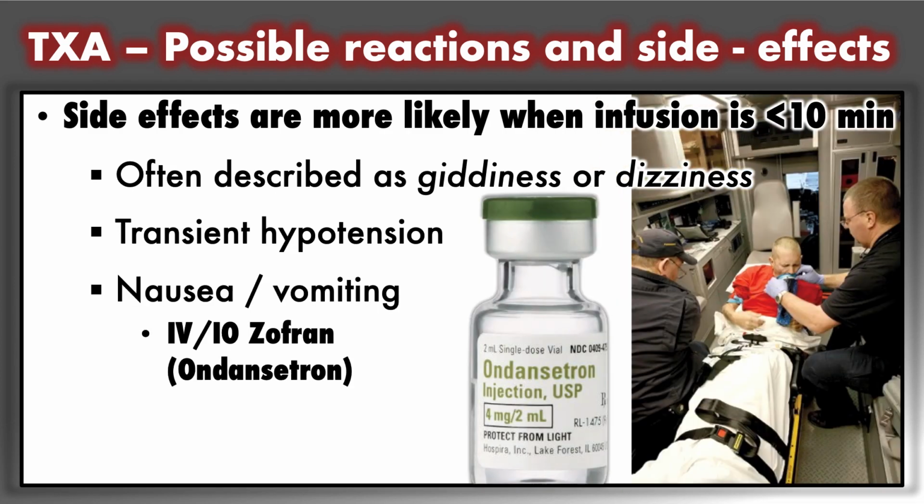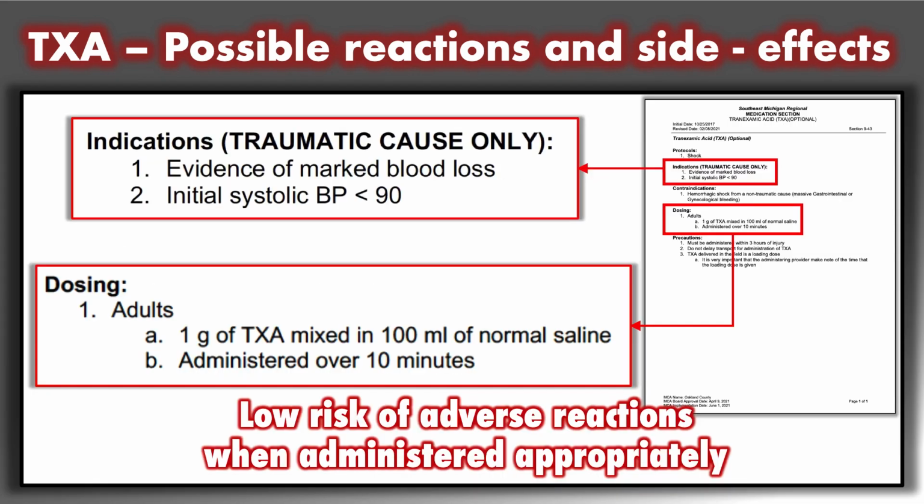The other side effect, if there is one, is that if it's given quickly, or even if it's given over a normal 10 minutes, some patients do feel somewhat nauseated. They may even vomit or tell you it made them feel funny, meaning maybe a dizziness or a giddiness sensation, but it'll be transient and it would be easily offset by a dose of IV Zofran. But again, if it sounds like I'm suggesting there are very few meaningful adverse reactions, that's because there really are. This is a very well-tolerated medication if administered under the appropriate guidelines for the appropriate reasons.